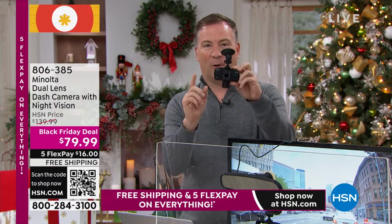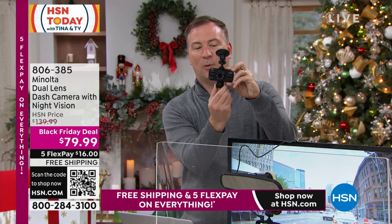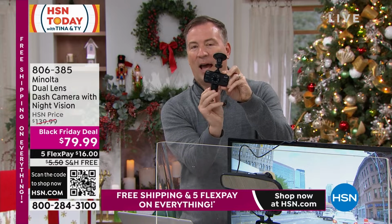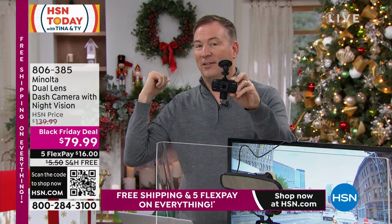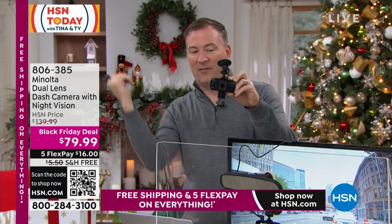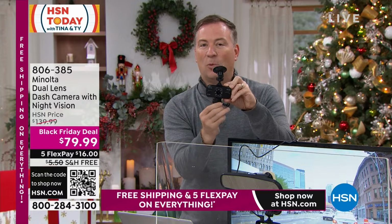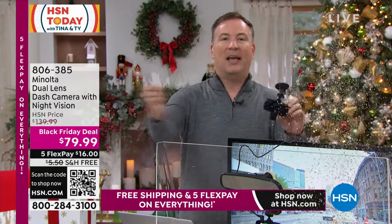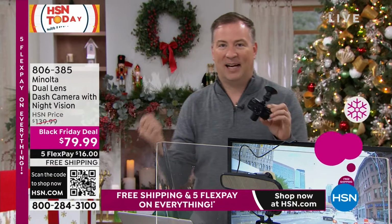Well, the dash cam's gonna record it, but on the bottom, there's this swivel camera. It swivels 180 degrees, so now you can have a camera pointing behind you. You can have a camera pointing forward. You can have a camera pointing to the side, and each one has that 120-degree field of vision. So you're almost capturing everything that's happening around that entire car.